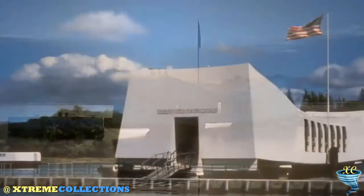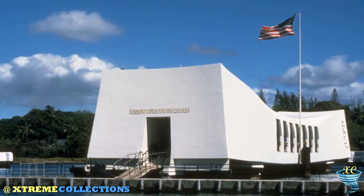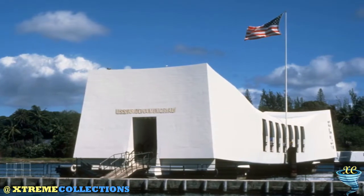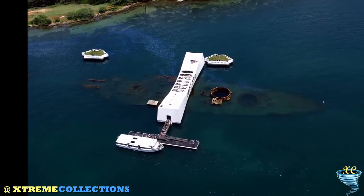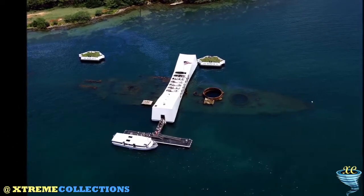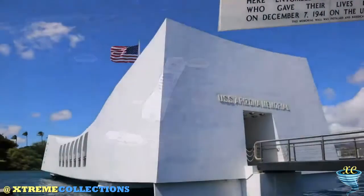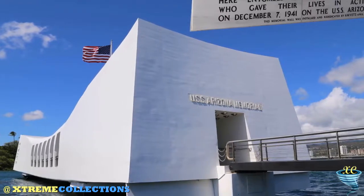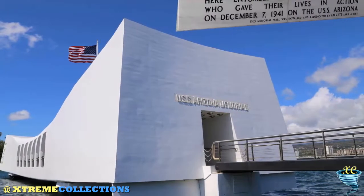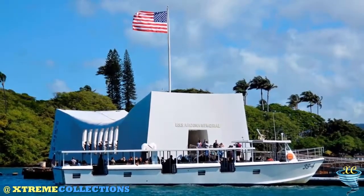President Dwight D. Eisenhower, who helped achieve Allied victory in Europe during World War II, approved the creation of the memorial in 1958. Its construction was completed in 1961 with public funds appropriated by Congress and private donations. The memorial was dedicated in 1962 and is visited by more than 2 million people annually. Accessible only by boat, it straddles the sunken hull of the battleship without touching it.